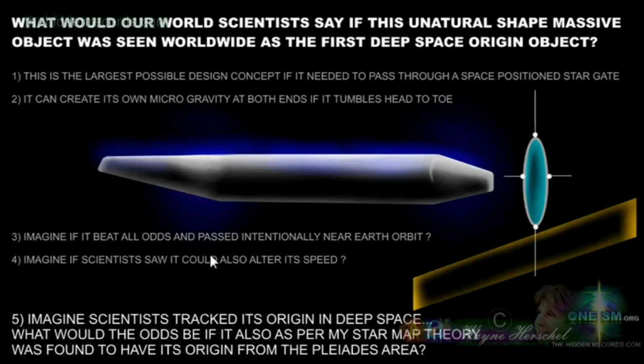Imagine if it beat all the odds and passed intentionally near Earth's orbit. If this item was seen coming into our solar system, would scientists think it's just a meteor or a comet? Or would they see that it's a lot more? Now, this has all happened. Imagine scientists tracked its origin in deep space. What would the odds be if it also, as per my star map theory, was found to have its origin from the Pleiades star area?